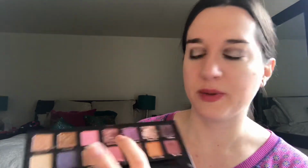And it's just a really fun palette. I love that it has a row of shimmer, metallic shades, and then matte shades. It's colorful. The only thing with this is the formulas of a lot of shades are very soft, so it's something you want to be very gentle with. Like these shades, and especially the Rose Gold and Dazzling, they're just very soft. I love the shades. They're super pretty, but they're just sort of messy to work with.